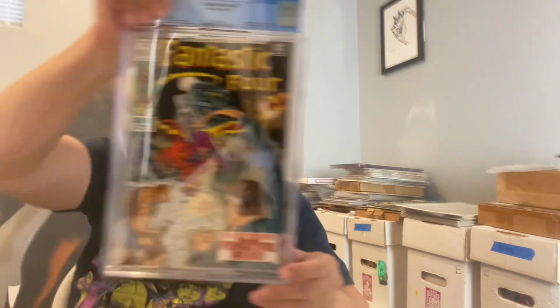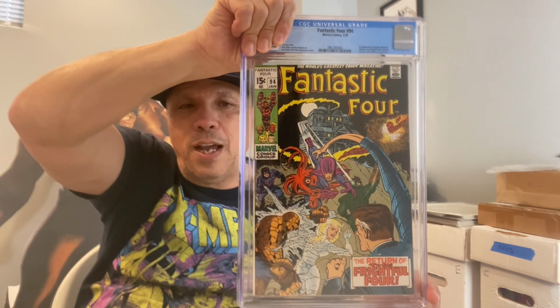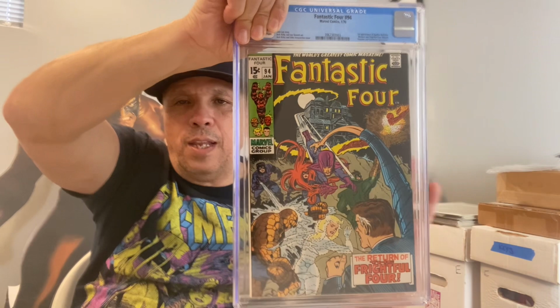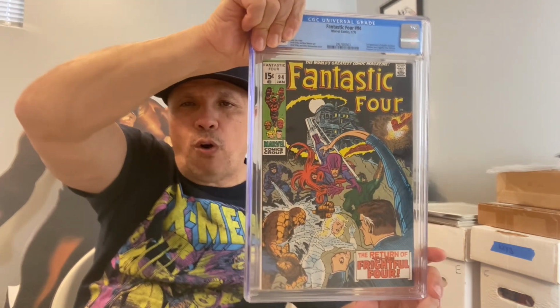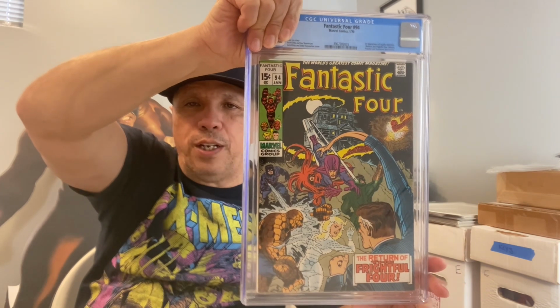Next book up. We've got Fantastic Four #94. We all know this. First appearance of Agatha Harkness. All of these books I thought were in that VF range for the most part. Some of the Spider-Man were a little lower, but well worth it. But all pretty nice books.